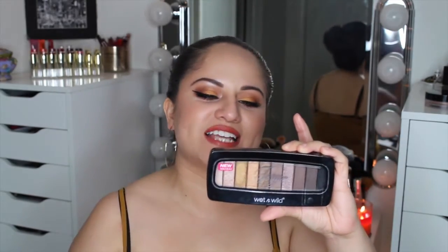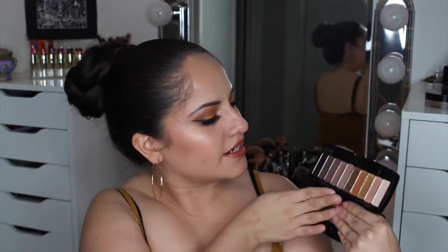Another Fergie product that I have been loving, well, Wet n Wild Fergie. This is the Fergie Center Stage collection. This is the Milano collection, and this is an eyeshadow palette. And I love this. Oh my god. For drugstore, this is so amazing.